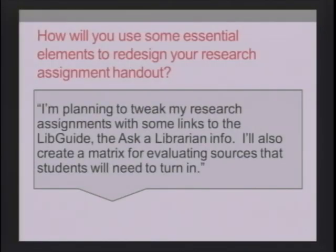The last question that they had to answer was, how will you use some essential elements to redesign your own research assignment handout? And here, everybody wrote something that I thought was manageable and, again, fit very well with the PIL findings. Here's one example. I'm planning to tweak my research assignments with some links to the LibGuide, the Ask a Librarian info. I'll also create a matrix for evaluating sources that students will need to turn in.